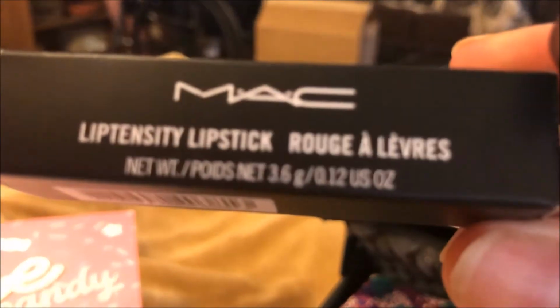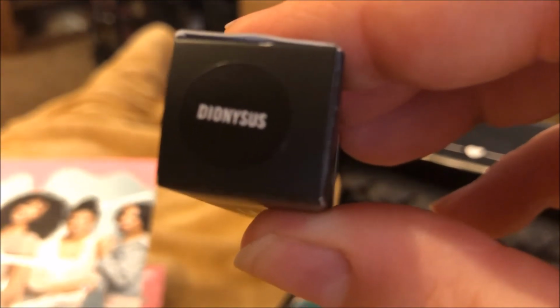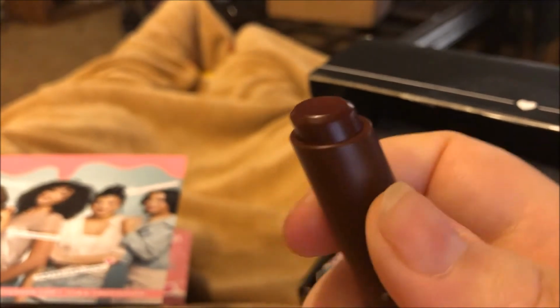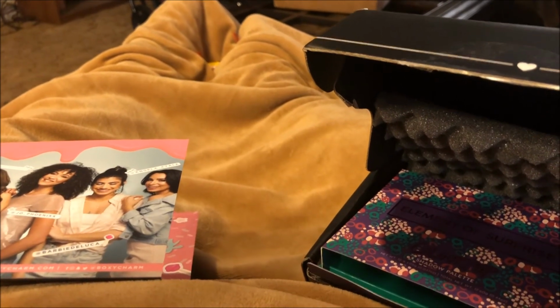I think the thing I'm most excited about in this box is this MAC Lip Tensity Lipstick. And it's in the color Dionysus. And it looks like this. Really sleek packaging. And here's the color. I think it's gorgeous. Like I said, I think that's the thing I'm most excited about.